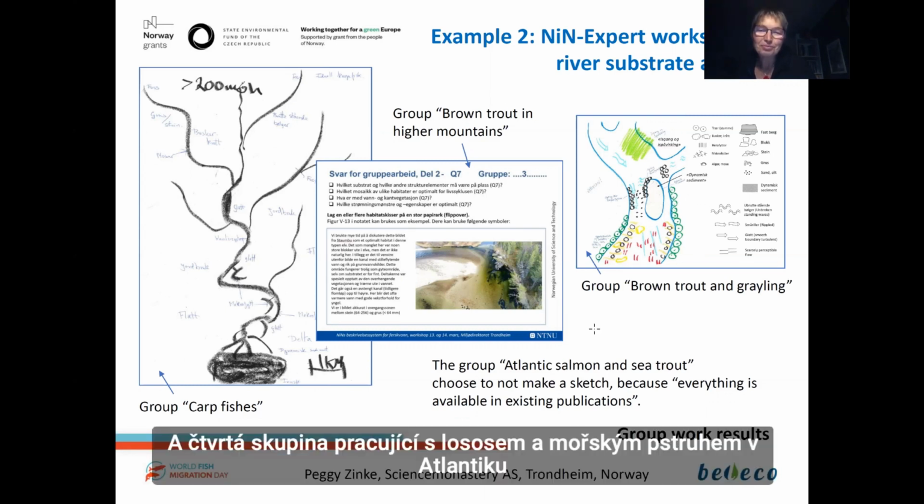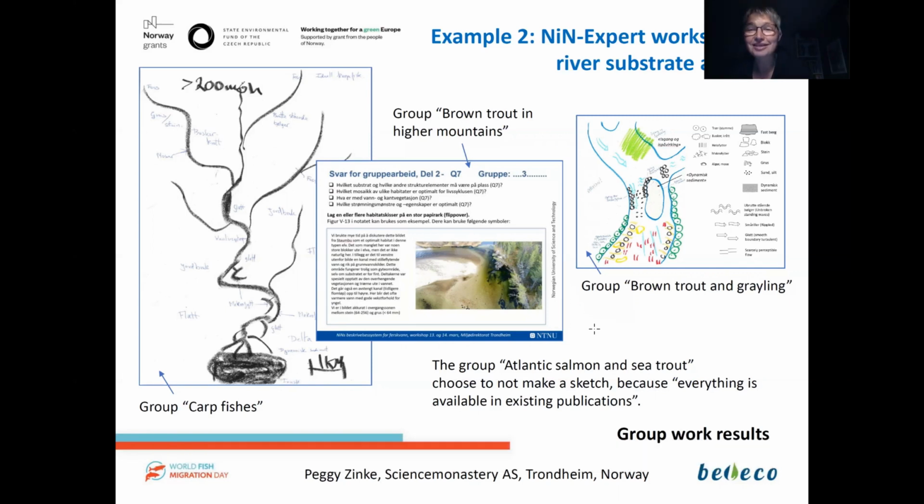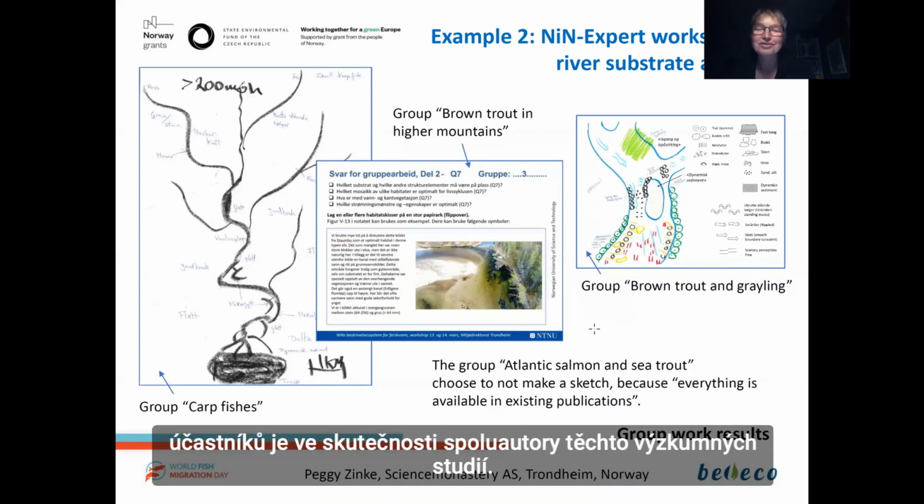And the 4th group working with Atlantic salmon and sea trout just chose not to make a sketch because, according to them, everything is available in existing publications. And this reflects the fact that the anadromous river reaches with Atlantic salmon and sea trout are among the best investigated and studied rivers in Norway, with indeed a lot of publications. And many of the participants were actually co-authors of these research studies.